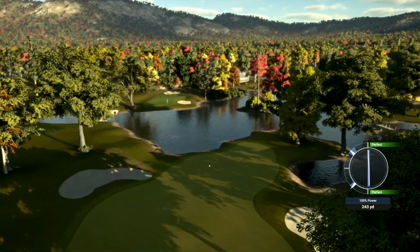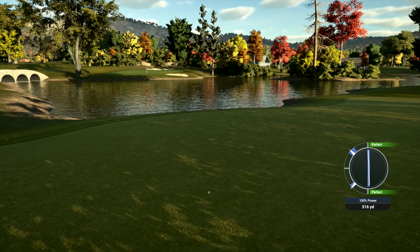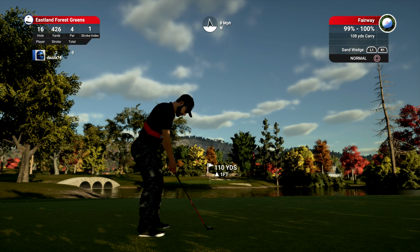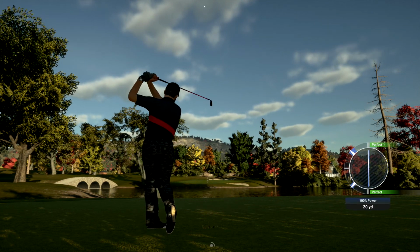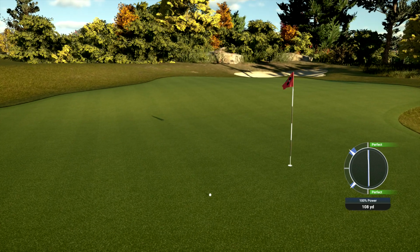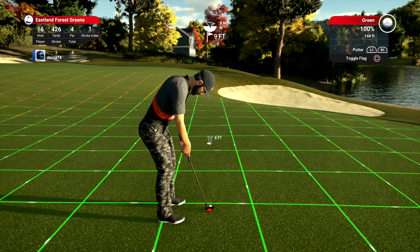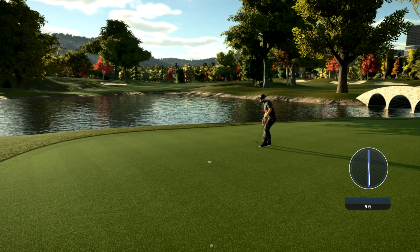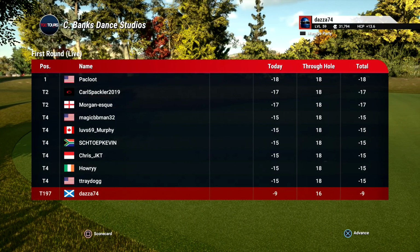Well, this one's looking like it's finding the fairway. And 110 yards or so to the pin. This one's looking good, folks. And he's in the short stuff now. And this is for birdie. And a nice putt there. And as we look at the leaderboard, current leader sitting at 18 under.